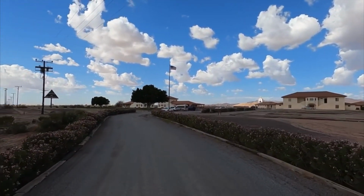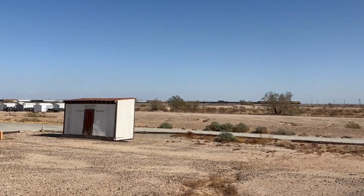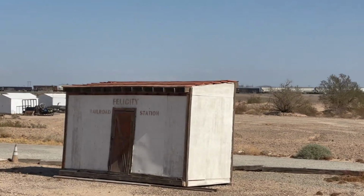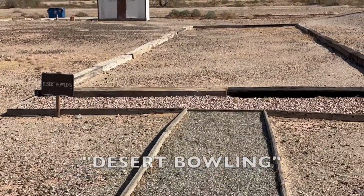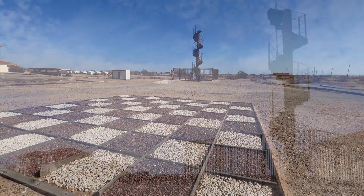When you pull into the parking lot, there are a few displays you can see right from the start. In the distance, you can see the Felicity Railroad station. I'm not sure if it was actually a real train station or not. You also have desert bowling, and then also this maybe checkered board or art display, not sure.